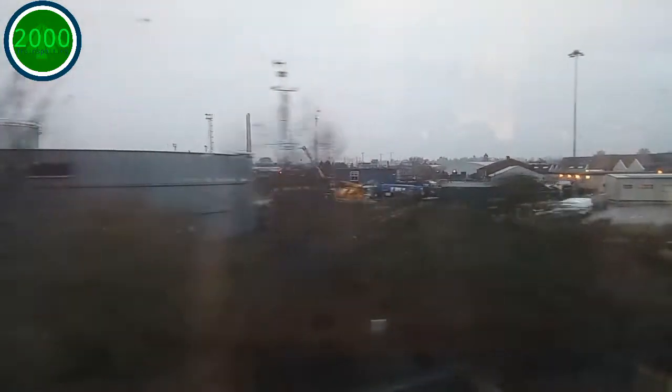Station stop. Northampton Waterside Enterprise Zone.